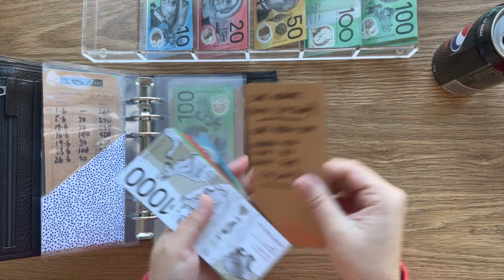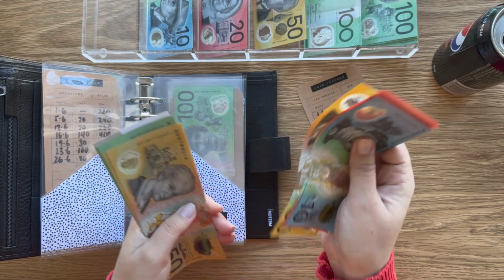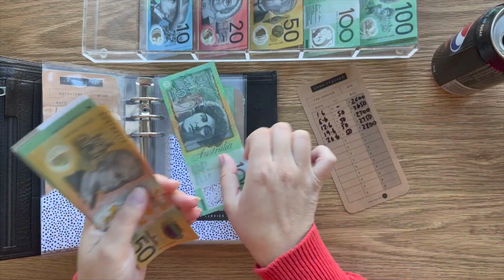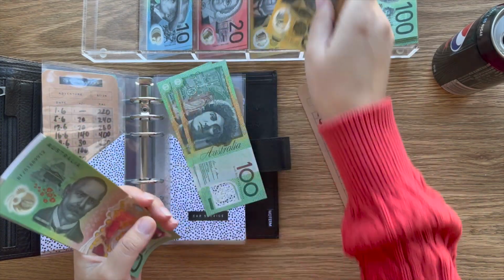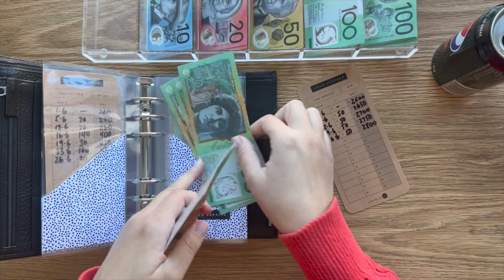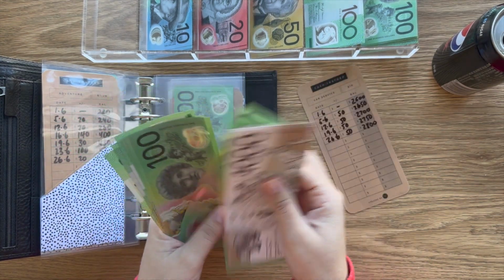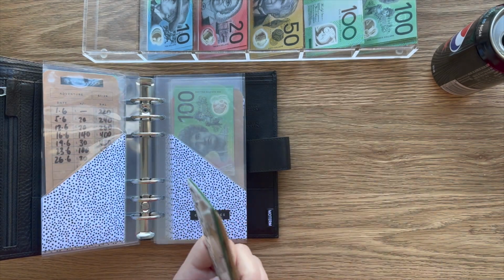Car service is up next. 10, 20, 50, 100. 50, 100. 5100. All right. So we've got 1,000, 1, 2, 3, 4, 5, 6, 7, 8. $2,800.